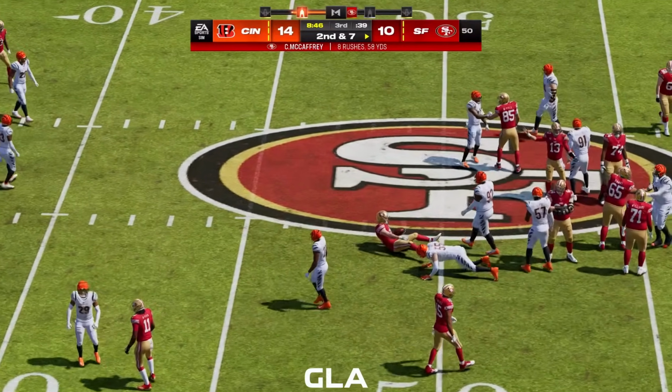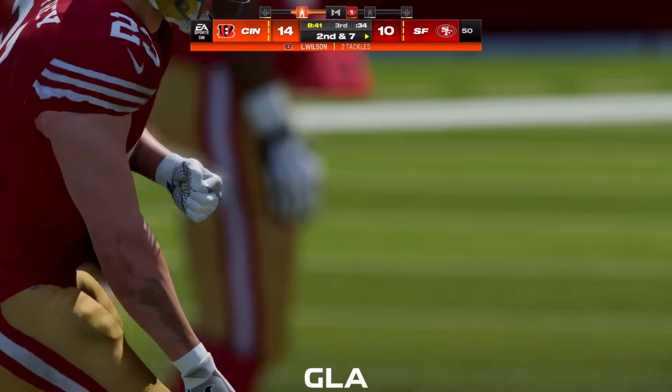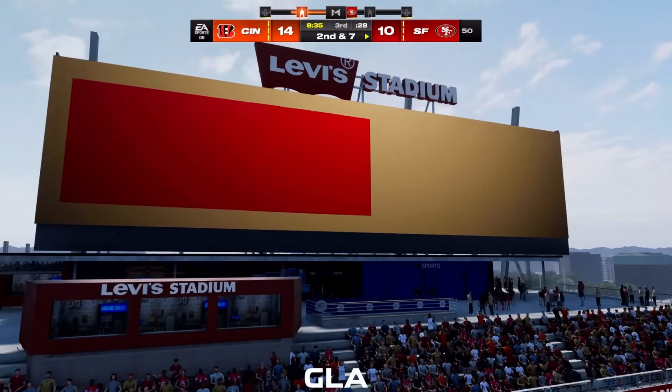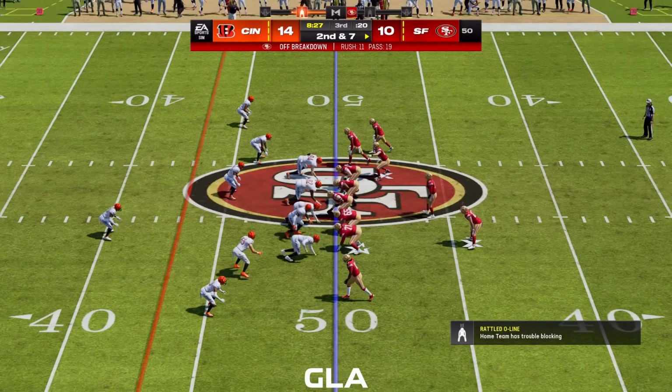Knifes his way forward here, but just 3 yards on the play. 2nd down. Not a huge carry there on first down, but not all of them will be. But still, all in all, a positive play for the offense. It's all about picking up at least a few to set up what you're going to do here on 2nd down. 2nd and 7.